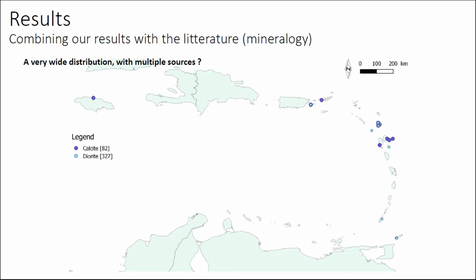The wide distribution of calcite is explainable by its presence on numerous islands of the Caribbean, especially the northern part, which possesses calcareous islands. This material seems to have not migrated southward to the volcanic islands.